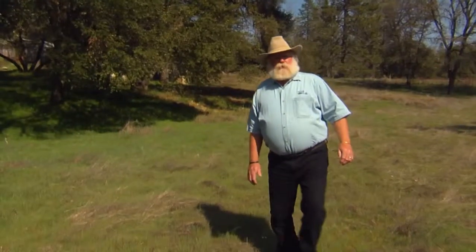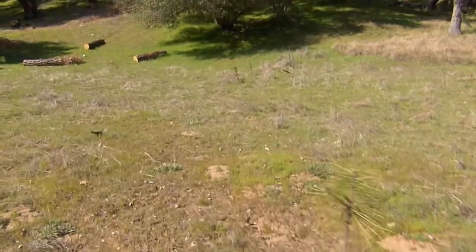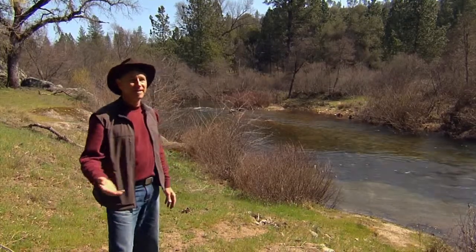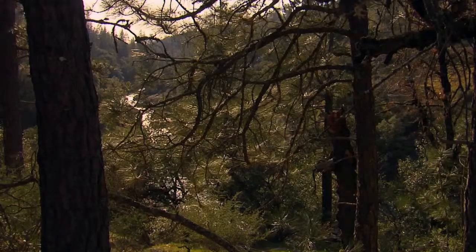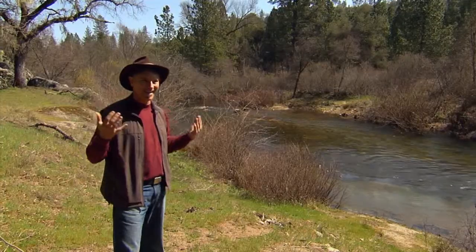This brush has all been treated with a masticator where it is ground up to make a good planting medium. 25 years from now, it's going to look like that for 250 plus acres. And that's exciting. It's exciting to hike through. It's exciting to look out. It's exciting to know that you're putting green on the planet, which needs green, you know?